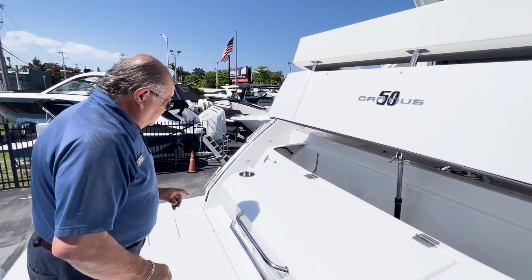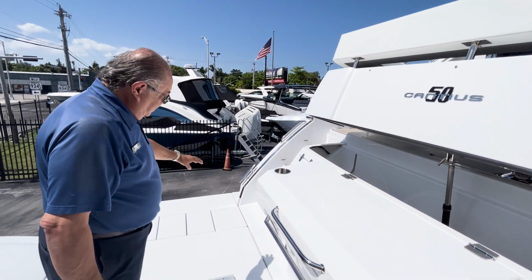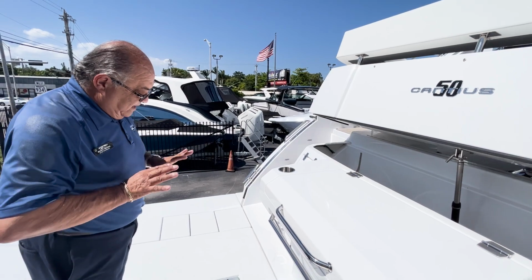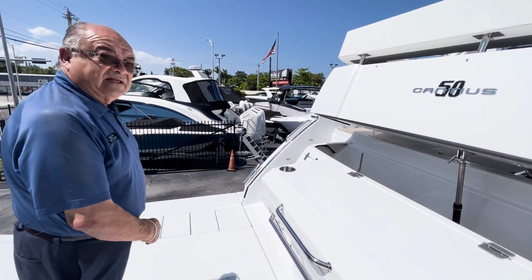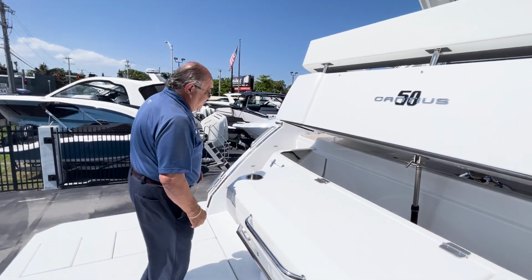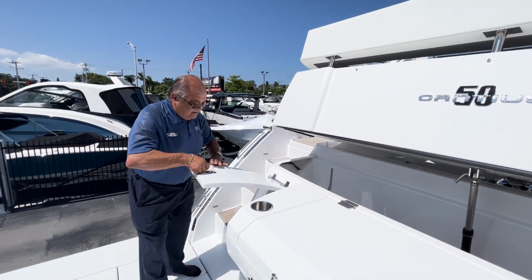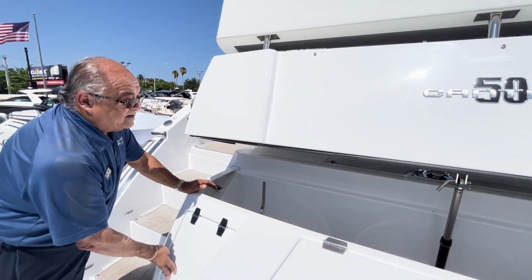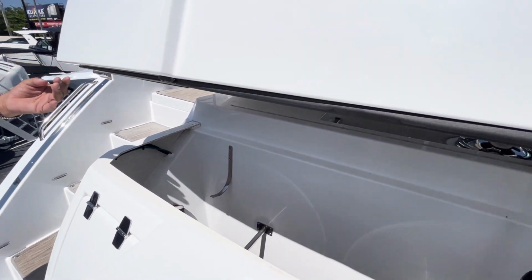When the platform goes down, we have the ladder, which converts into a ladder. It is attached to the boat, and as the platform goes down, it stays connected to the platform, so you've got steps. Then there is a storage area out of the boat, water storage. It actually has fender holders in there, with a gasket, so it stays dry.